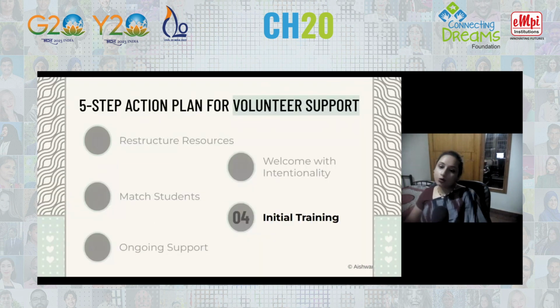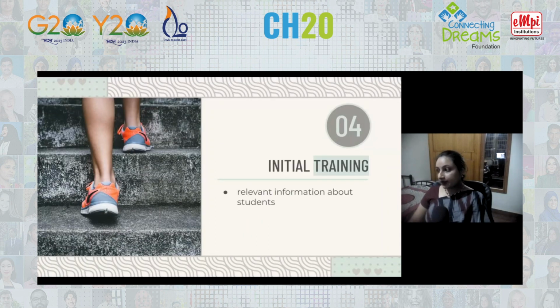Number 4, this is where I want to spend the most time on, apart from ongoing support: initial training. With initial training, I try to spend about 4 to 5 hours with the volunteer. That's my rule of thumb. Usually that itself is a stretch. You don't always get 4 to 5 hours to train the volunteers initially, but I aim for that. And in that time, I'm usually looking to give out relevant information about the students that they're going to work with, basics of the subject they're going to teach, essential principles of teaching and learning, and give them resources that they are going to use.